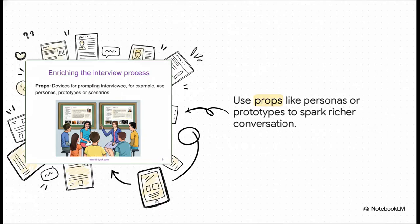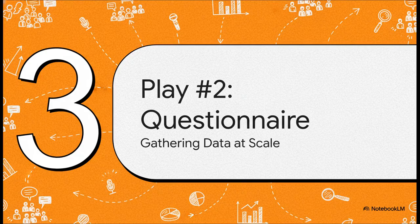Now here's a pro tip to make your interviews even better. Bring props. Seriously. Giving someone something to hold and react to, like a rough prototype of an app or a few persona cards, is a total game changer. It takes the conversation out of the abstract and makes it real, which means you get much more specific and useful feedback. All right, on to our next play.